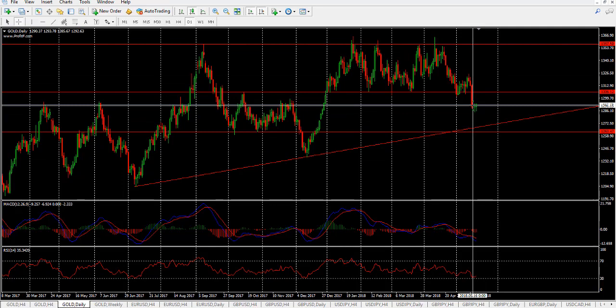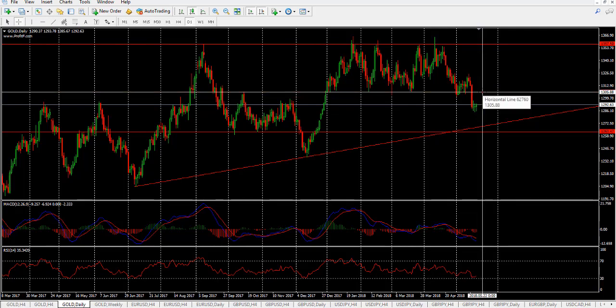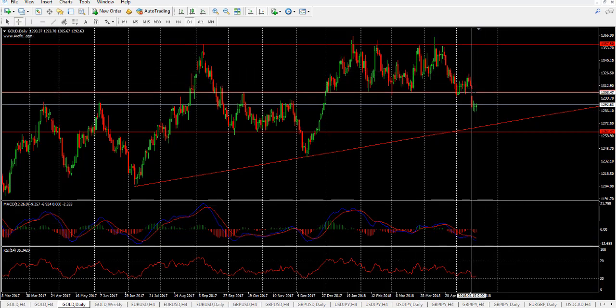So what do we expect? We expect a pullback to 1305, and thereafter we watch the price action to see if there is a reversal candle formation at this level, which will signal a resumption of the downtrend to this upward sloping trend line, which would first act as our profit taking point for the downside, around 1271. But a close above 1305 means that we are back within the trading range, and we would likely see more trading range within this zone.